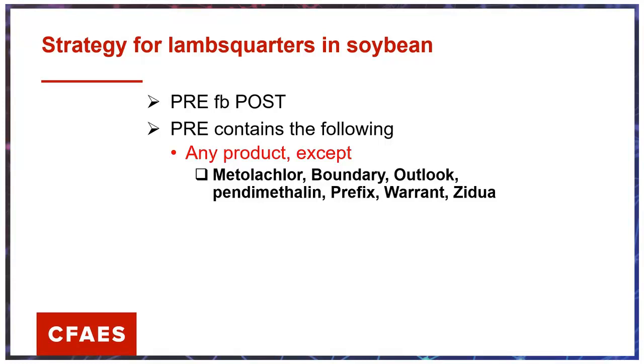And the one reason why we don't have the amount of waterhemp that we once did in Roundup Ready soybeans is because we switched to pre-emergence products. And pretty much all the pre-emergence products are a 9 in the weed control guide, except for metolachlor, Boundary, Outlook, pendimethalin, Prefix, Warrant, and Zidua. So all of the other products are going to work. Those are the only ones that are not going to give you perfect control of lamb's quarters. And that's why we see the effective lamb's quarter control that we do, because we're going to those pre-emergence herbicides.